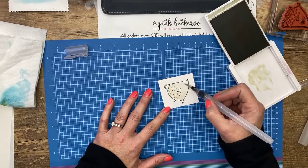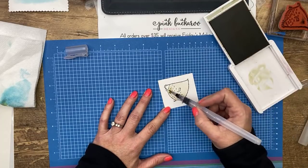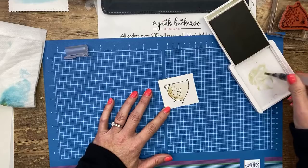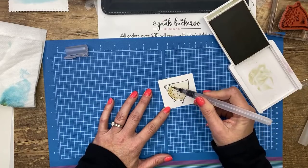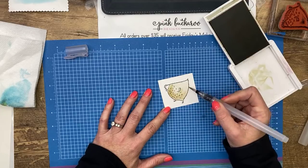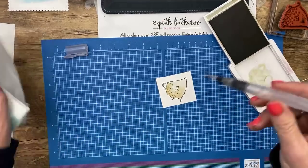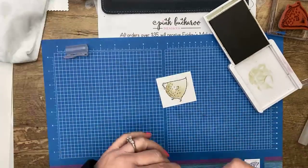I did not want him to be a weird, funky chicken color. I just want him to have some, ooh, that was a lot. Add some water, spread it out under his wing and around like that. All right, just light. And I'm going to stop. I'm not going to go any further. When it's dry, we're going to come back and we're going to color.